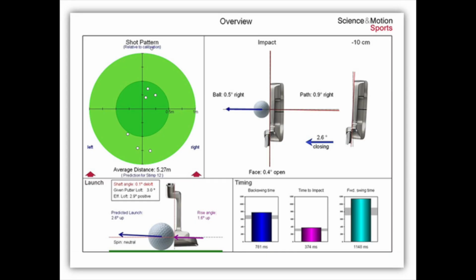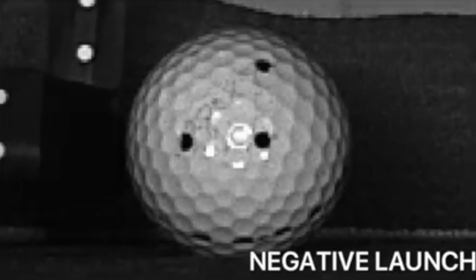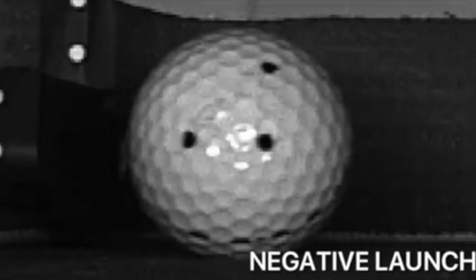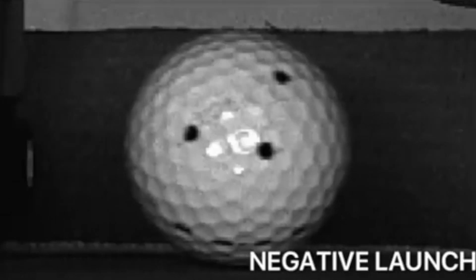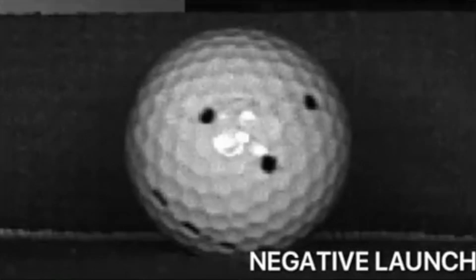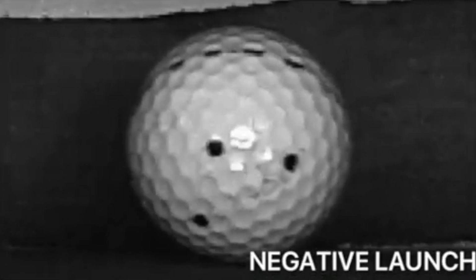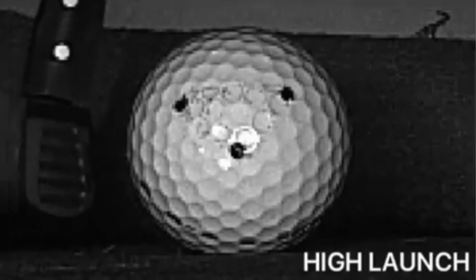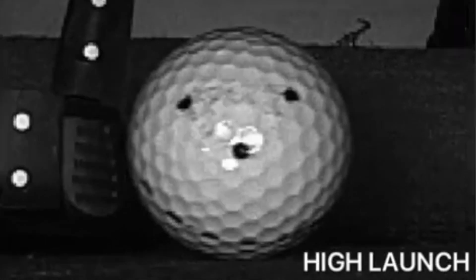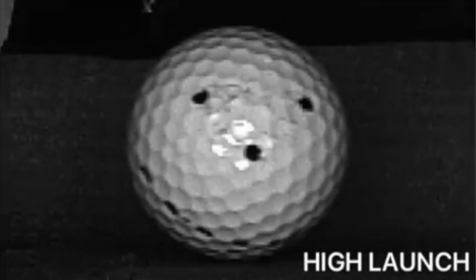The folks at Sam Putt Lab, and SAM stands for Science and Motion, use ultrasound to analyze your putting stroke. And they've discovered that the best putting stroke is not one that's hitting down on the ball, because that causes the ball to dig in the turf and bounce. The best stroke is also not what they call a high launch. It's hitting up on the ball, which causes the ball to get airborne and then bounce before it starts rolling.